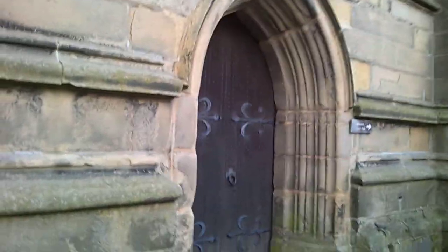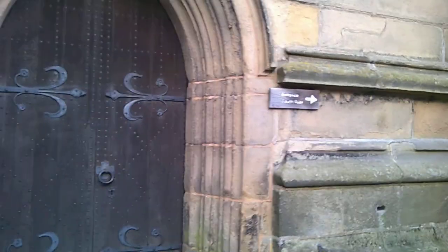And here we've got this blank wall, and this is where you've got that third of the nave that doesn't have anything in the way of aisles. There's the door. We're right up against the street here, so I can't really go out and have a look at that. It's a shame, but that's what you get.